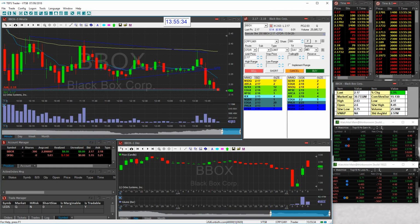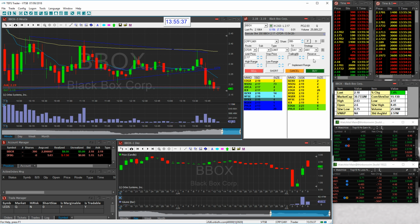Sticking to the trade here, guys. Would like to see this break down here. A snap down here would be nice. We saw a good amount of volume there on that down candle.